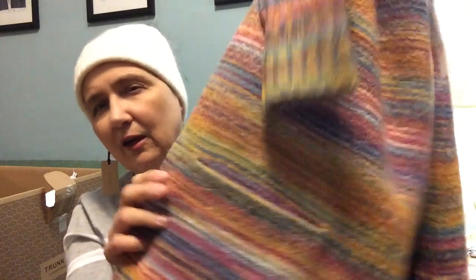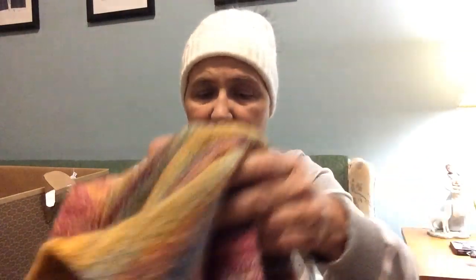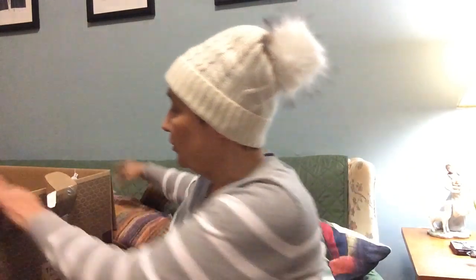Now, this cardigan. This feels like a very warm cardigan. This is by Caslon. It's got browns and greens and golds, long sleeves with a cuff, and it has pockets on it. I was not too sure about the stripes on it when I saw it in the preview, but I like the colors a lot, so I suggested she send it, and figured I'd give it a try.